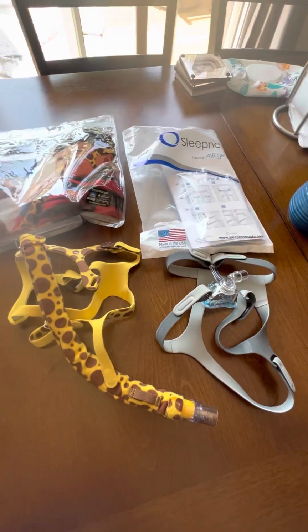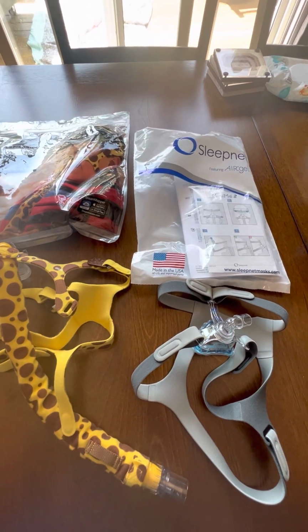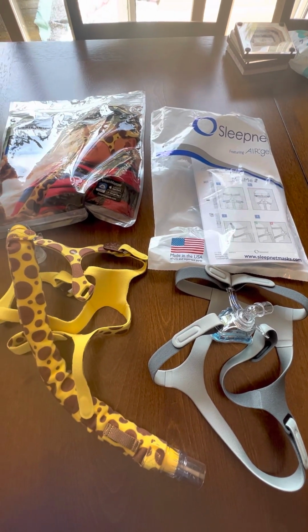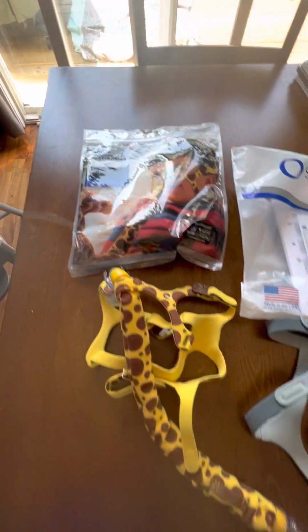We have had issues getting this mask from local DMEs. It's much harder to get. We also had to bring it with us when she just had her tonsils removed, and she had to wear it in the hospital because our hospital, which is very large actually, doesn't carry this mask. They only carry this mask right here, which is very common.